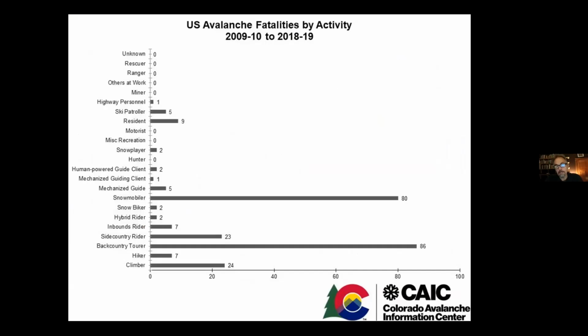We do know that backcountry tourers and snowmobilers are the most at risk. When you look at this data from the last 10 years, backcountry tourers really means skiers, snowboarders, snowshoers, and even some cross-country skiers. Snowmobilers and backcountry tourers are the biggest groups of people that die.